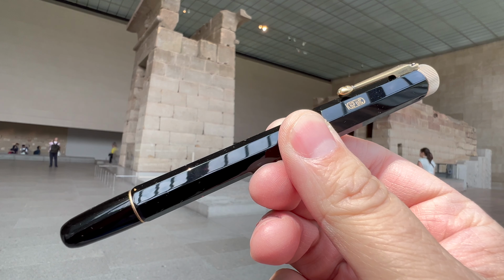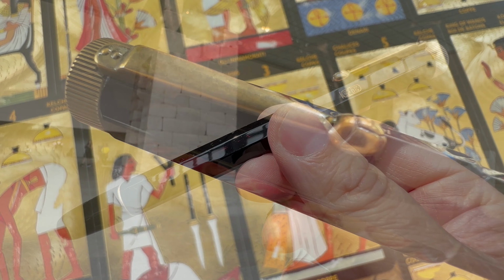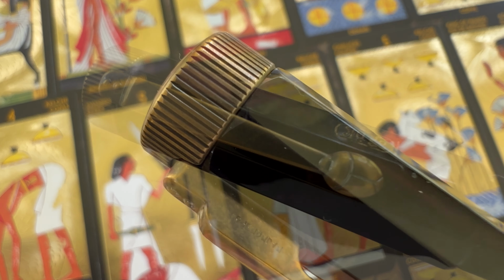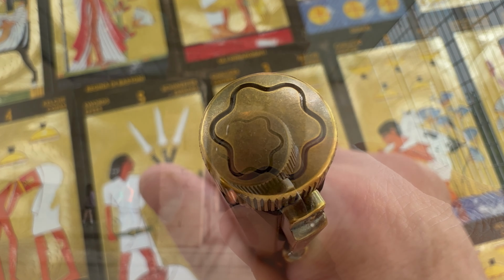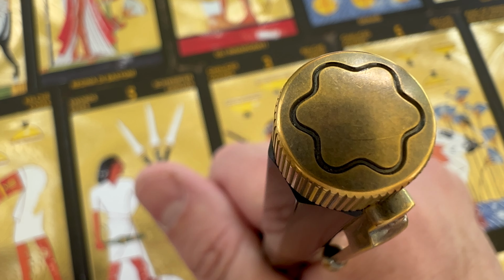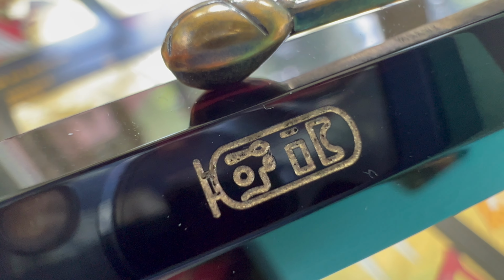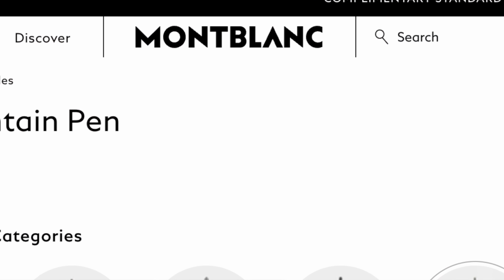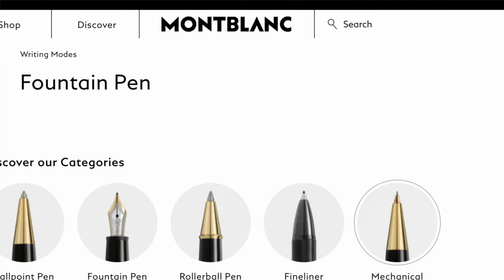Its barrel is faceted, reflecting the light like a black mirror. Its cap is large, round at the finial, with a coin edge. The Montblanc logo is obscured, toned down, in vintage gold. There is an engraved cartouche on the octagonal cap containing hieroglyphics representing Montblanc, or literally, White Stone Mountain.